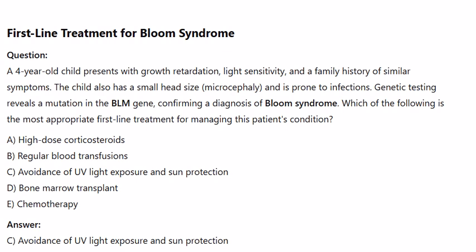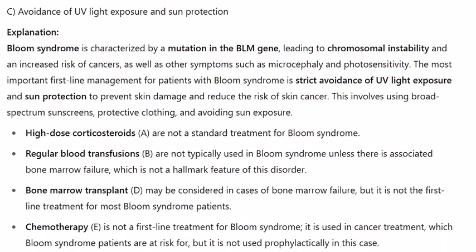Explanation: Bloom syndrome is characterized by a mutation in the BLM gene, leading to chromosomal instability and an increased risk of cancers, as well as other symptoms such as microcephaly and photosensitivity. The most important first-line management for patients with Bloom syndrome is strict avoidance of UV light exposure and sun protection to prevent skin damage and reduce the risk of skin cancer. This involves using broad-spectrum sunscreens, protective clothing, and avoiding sun exposure.